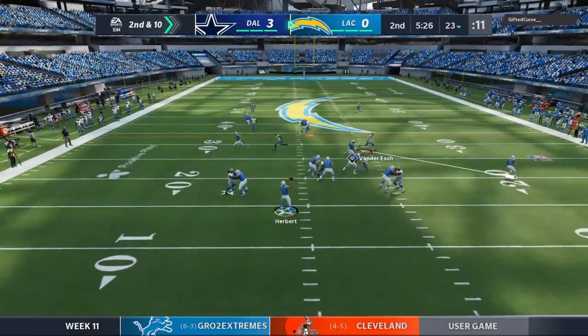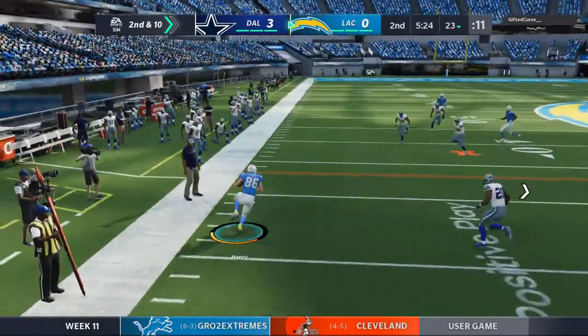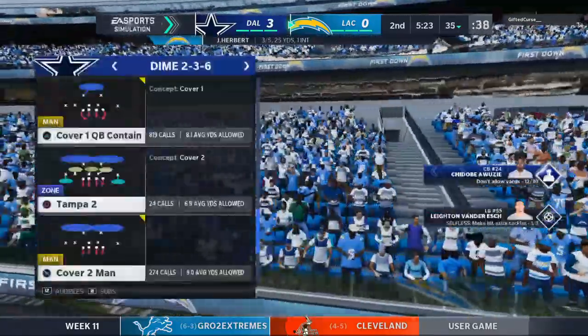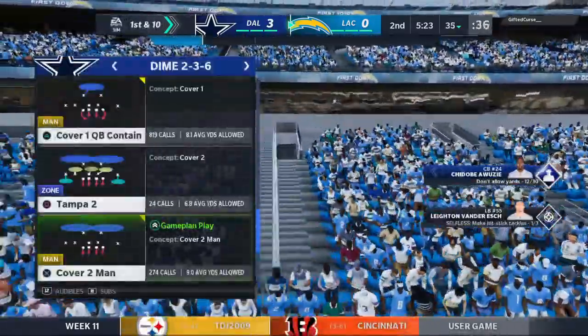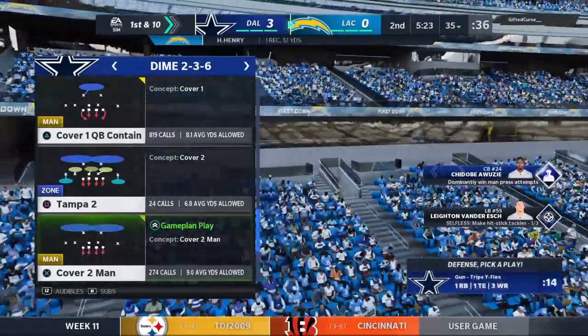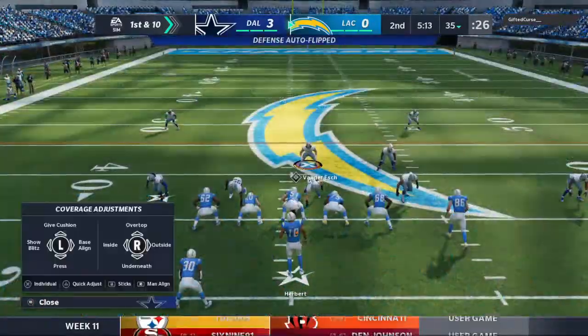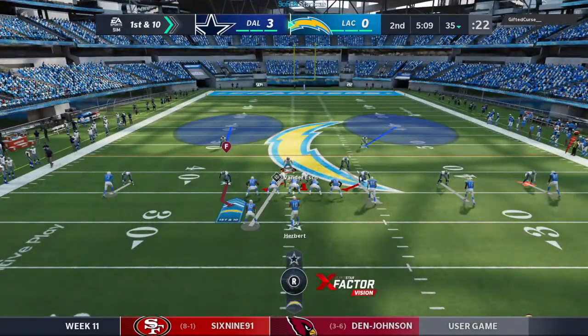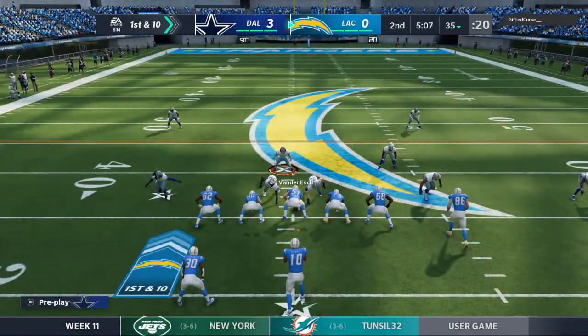On 2nd down, here's Herbert. Henry's got it out on the left side. And he'll be out right at the 35. 12 yards there and a 1st down. You don't always expect tight ends to be big in terms of run after the catch, but after that play, he joins a growing band of players that's putting that stereotype right on its ear.